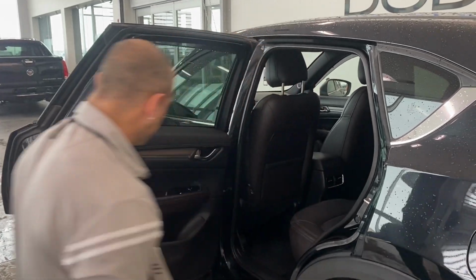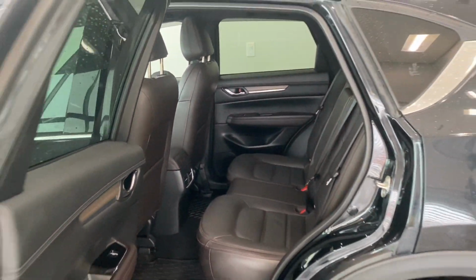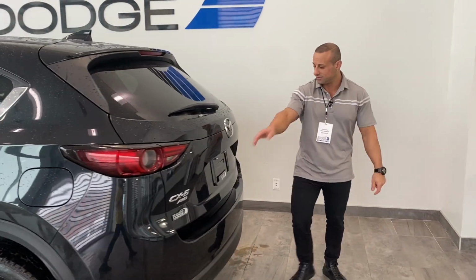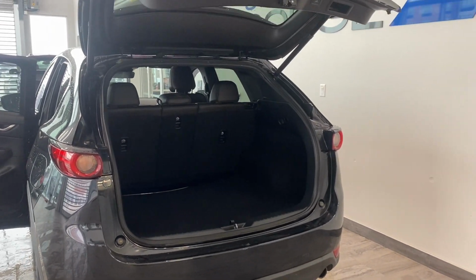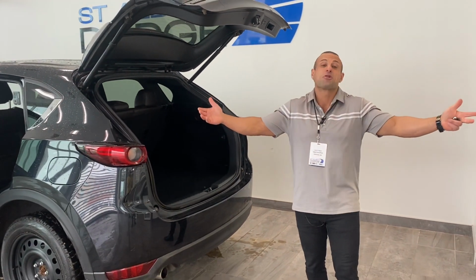Very, very well maintained, immaculate shape, you could see. And then if you want to come around to the back, you can see, of course, you've got the CX-5 labeling there and the touchless tailgate. So here it is, the Mazda CX-5 that you would love or inquired on.